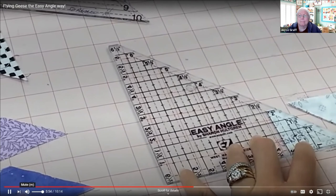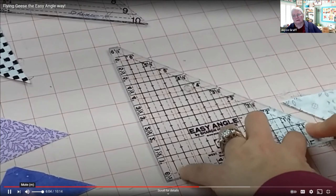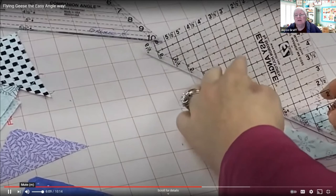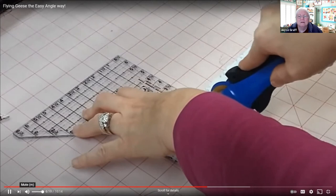For the second cut, I want you to imagine that there are 2 hinges right here on the long hypotenuse of the easy angle ruler. You're not going to remove the ruler from the table. Do not even lift it up. All you're going to do is let it roll on those hinges. Bring the 2-inch line down to the top of your strip set. Flip it up, the black triangle will hang off the bottom end, and you're going to cut just like this.